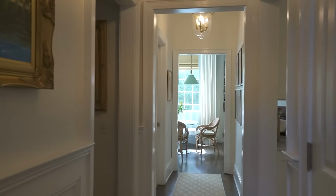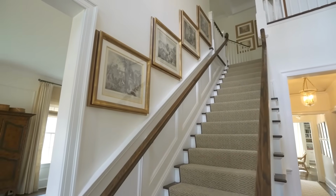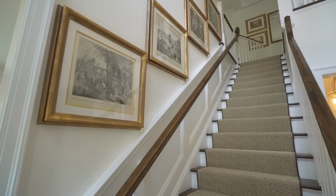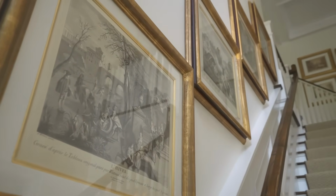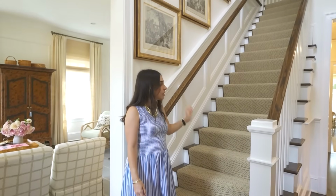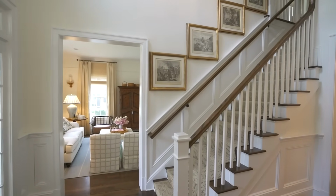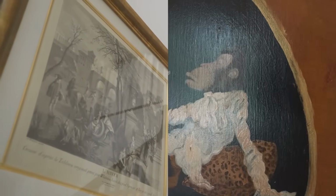I love our foyer because it reminds me of my house growing up, so all of this artwork leading up the stairs and up on the landing is from my house growing up. That my mom gave to me when we moved in. And I chose just a simple sisal runner with a chocolate border for going up the stairs because I have 2 young kids and a dog. So anything that's durable and easily replaceable is great.